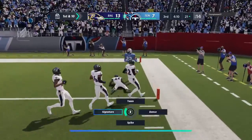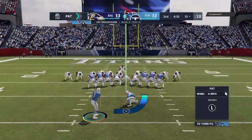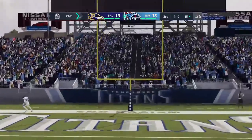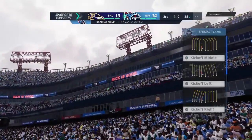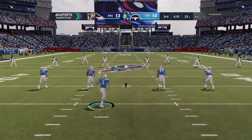Now he's going to swing this one out to his running back. And into the end zone for a Tennessee touchdown. From 21 yards away. And the Titans are just an extra point away from moving out in front. Extra point. And he knocks it through. Makes the score Titans 14, Ravens 13.